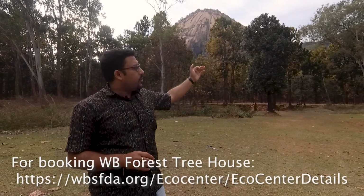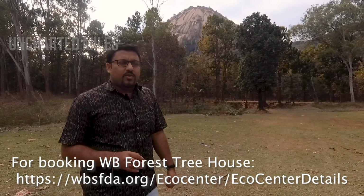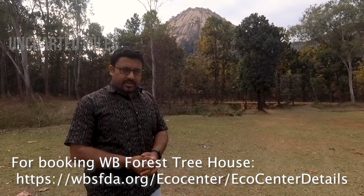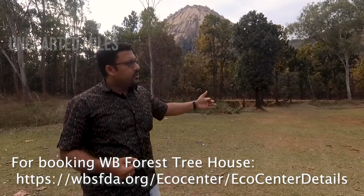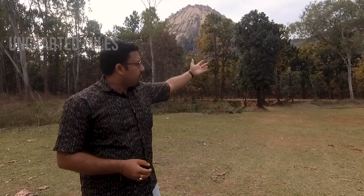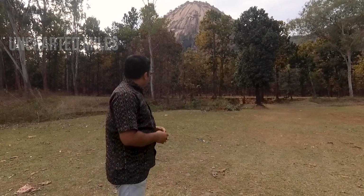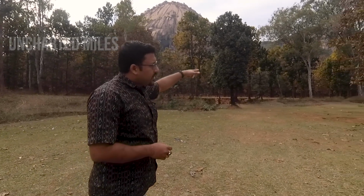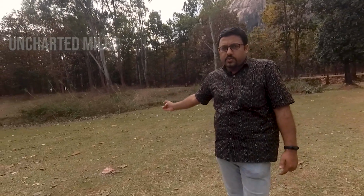There are a few small camps nearby where you can stay, and also the West Bengal Forest Department has developed a camp nearby where you can stay. You can do online booking also, and that place is around 3 or 4 kilometers away from this particular spot. So we'll walk toward the jungle. You can get local guides. The local villagers can serve as a guide if you want to go a little deep inside the forest, or you can walk by yourself also.